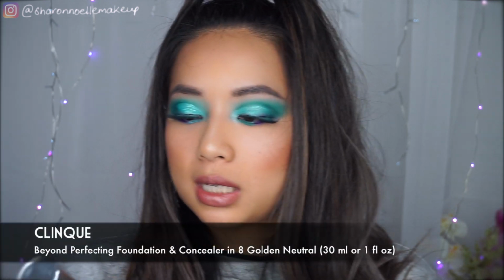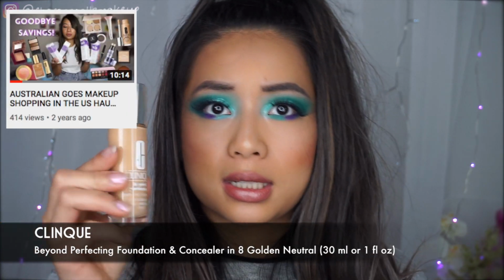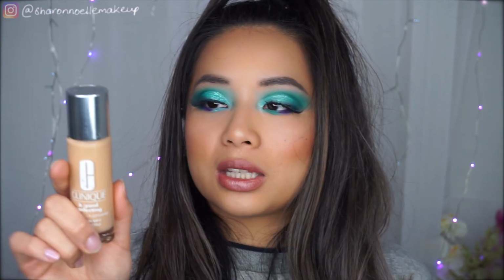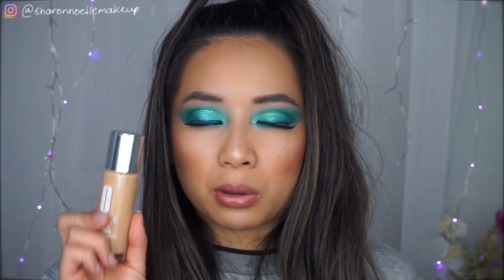For foundation, I've actually got 2 different types and I'm just going to mix and match depending on what I feel like. The ones that I've chosen, I've got the Clinique Beyond Perfecting foundation. I got this in America in my makeup haul that I posted a while ago, so I'm still trying to use up makeup from that haul. As you can see, this one, I really do like it. It is a really great color match. This one says it's foundation and concealer. It's hydrating, it's not cakey. I really do enjoy wearing this one, so I have no problems with that, and I just want to use it up. I think I've got about 3/4 or 2/3 of it left.